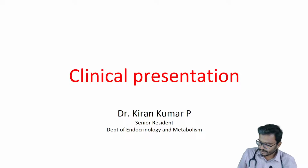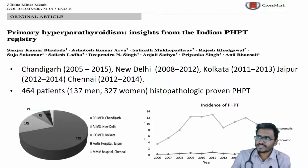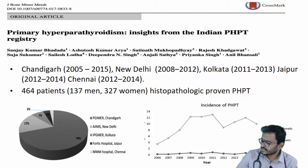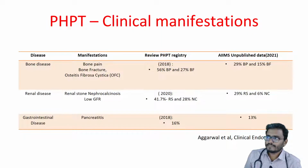So here I would like to present the data from the Indian PHPT registry and unpublished data from a recent AIIMS study. The Indian PHPT registry contains centers from PGI Chandigarh, AIIMS New Delhi, Kolkata, and others across India. We can see there is a rise in the incidence of primary hyperparathyroidism over a period of years. Coming to the manifestations, primary hyperparathyroidism can present with bone disease, renal disease, or gastrointestinal disease. The bone disease includes bone pain, bone fracture, and osteitis fibrosa cystica. The incidence of bone pain has reduced from 56% in 2018 to 29%, which is unpublished data from AIIMS, and bone fractures from 27% to 15%. So there is a reduction in the severity of the disease over a period of years.